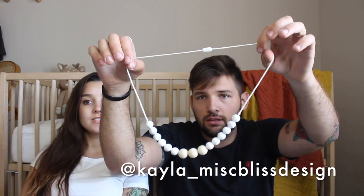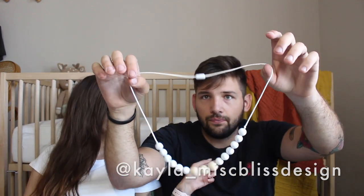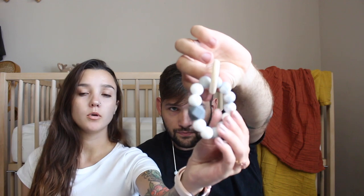Up next, we have some Misk Bliss design. Ooh, I thought that was a pacifier clip, but that looks more like a necklace. It's a necklace, so I can wear that, or you can wear that too. It's like a teething necklace, for baby to teethe on. Got another cute one, these are like jelly balls almost. That's a pacifier clip. And then a teether on another wood ring. I like the marble, the white and gray. Those are super fun.